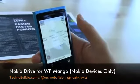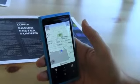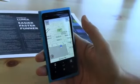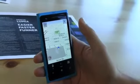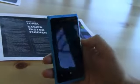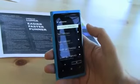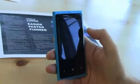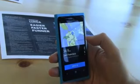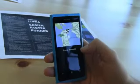Nokia Drive gives you free, unlimited, voice-aided navigation worldwide. It uses the same maps as Nokia Maps, so if you've downloaded any local maps or country maps, it's running off of those same maps. It auto-locates you. You can set a destination, so you can set it to San Francisco. It'll search online, you select the location where you want to drive to, and it shows you visual confirmation. Click on Drive To.